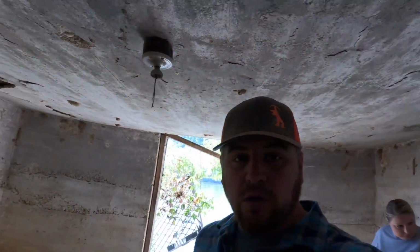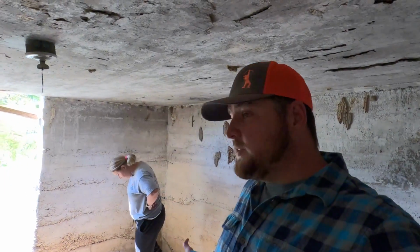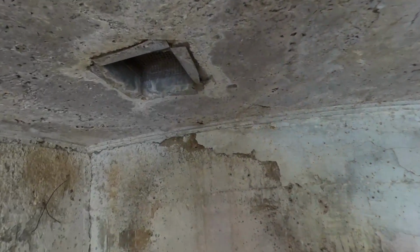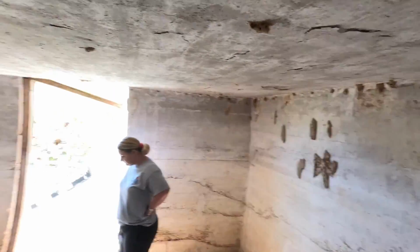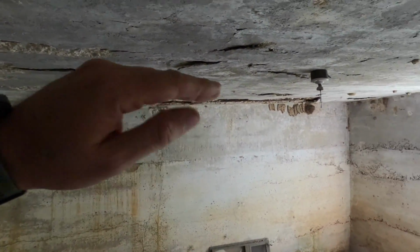It does flood in here. One thing that we heard that they used this for was a smokehouse, a root cellar, storm cellar. So that's what I'm trying to figure out, how they used it as a smokehouse. There's a vent right here, and that might be how that worked. I'm not sure. But you can see, I'm right at 6 foot tall, and I still got, you know, 6 inches or so between my head and the floor. And even though it's kind of starting to crackle down and fall down a little bit, it still looks level.